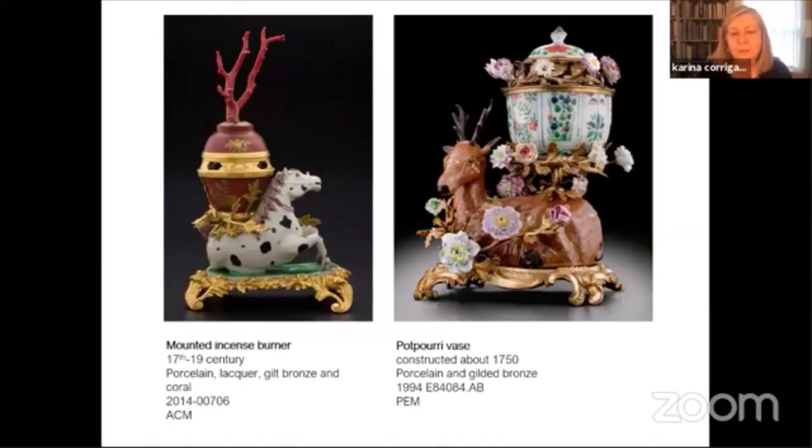So these objects were both quite old when they were in Paris in the mid 18th century, and a marchand-mercier assembled them with these gilded bronze mounts and the soft paste porcelain flowers. And I love also thinking about the actual natural world in the ACM example with the coral, and the fabricated natural world with these very delicately made French porcelain flowers. So certainly made in Paris, but made in lots of other places as well along the way.